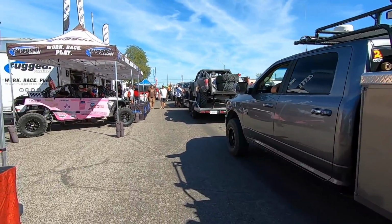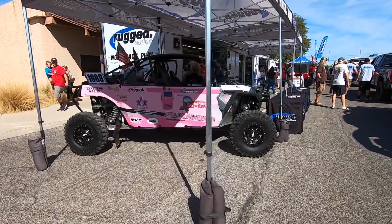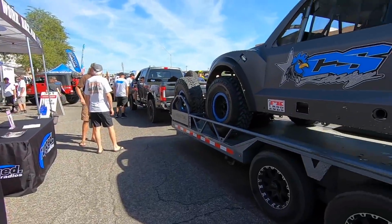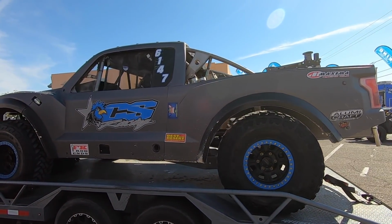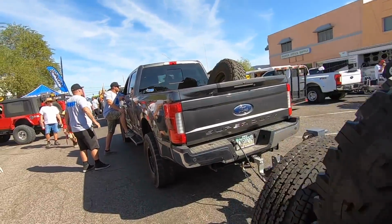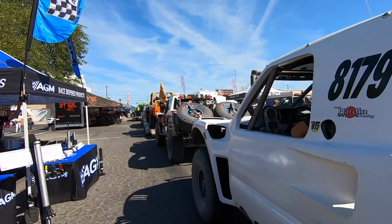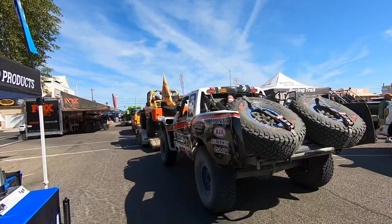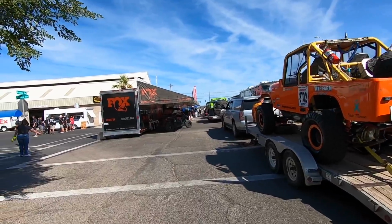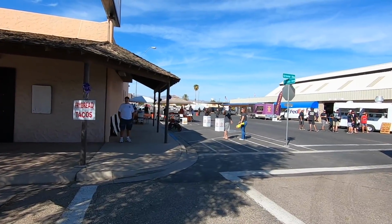Look at the service truck. My goodness. Oh, look at the pink one for the ladies. Look at that. Isn't that cool? Wow. Wonder how many tires they go through. I bet quite a few. These are the bigger rigs here. Customized Jeep. You can tell I'm not a race person.